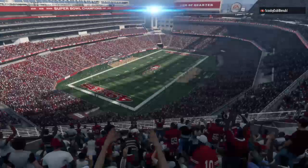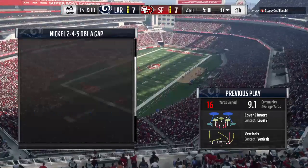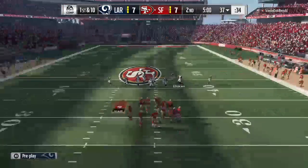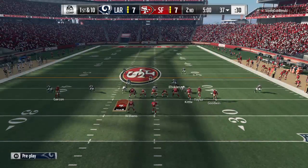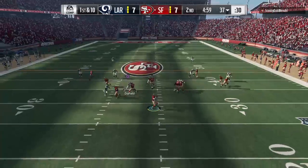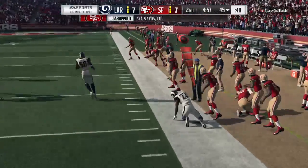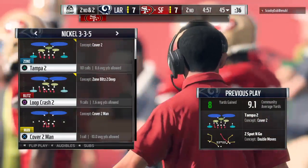Second quarter now. Brandon Gaudin and Charles Davis with you. So the offense has it 1st and 10. From the gun, it's Garoppolo. And it's a short one here, complete to his tight end. A good pickup there. 8 yards on the first down completion.